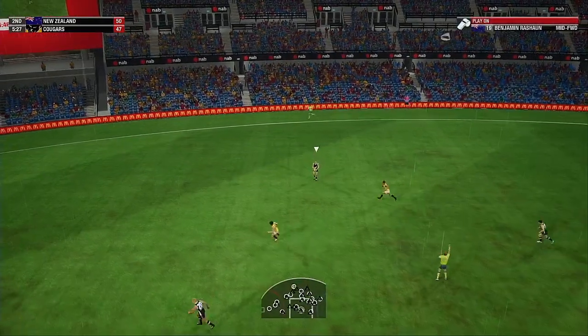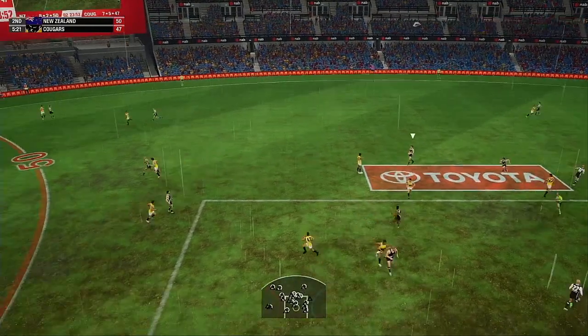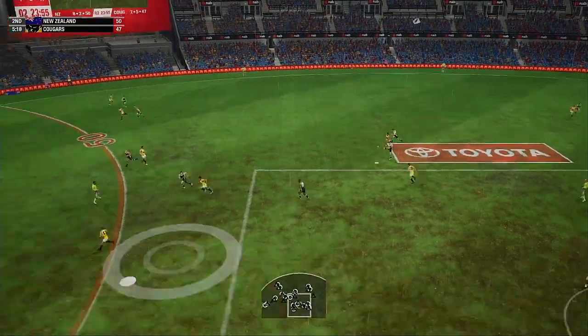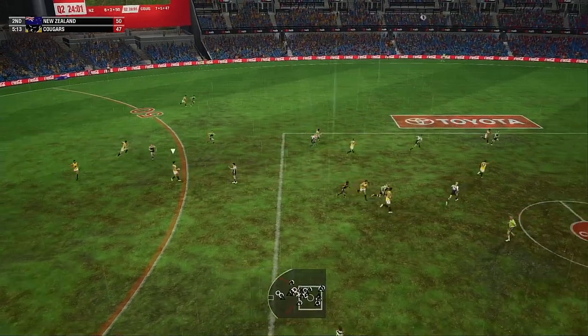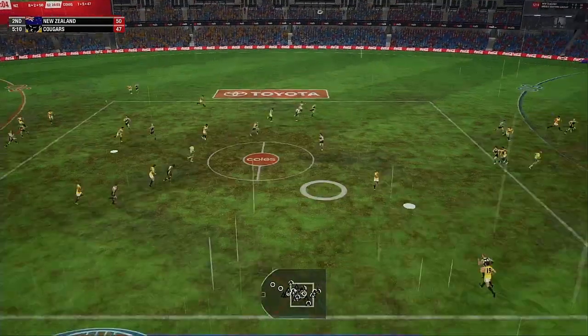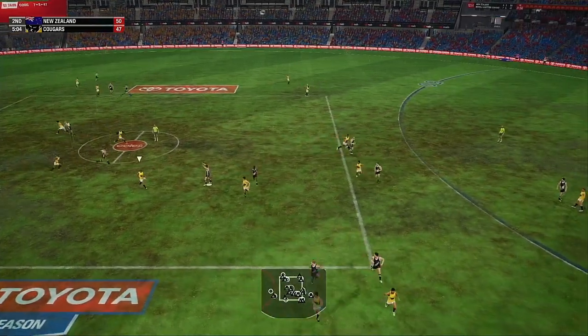Puts it on the boot. Marks all alone. Hurried kick. The contest, no match for him. You're right, Hutto. Handballs, quick hands, and they could be away here. Great mark under pressure. Elects to kick. Steady hands there as he holds that one.